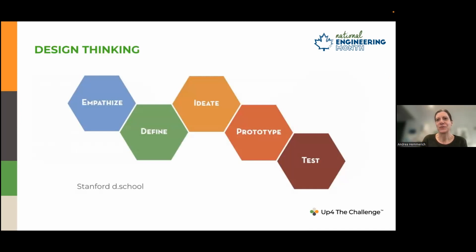The Stanford D School describes this process with these 5 stages. The first stage is to empathize with the end user, so really understand their needs. And only then can we define the problem from their point of view. And once we understand what the problem is, at that point, we can come up with lots of different ideas, prototype those ideas, and test out those ideas before we develop them into full solutions.